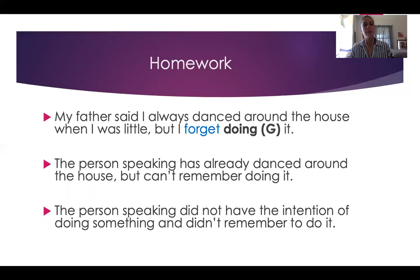Our next one, "My father always said I danced around the house when I was little, but I forget doing it." We are using the gerund because the person speaking has already danced around the house, but they just can't remember doing it. We do not use the infinitive because the person speaking did not have the intention of doing it and didn't remember to do it. So it's not like the person said, I was planning to dance later, but I forgot to dance. Okay, that's not what we're looking for. This person is thinking about something that happened in the past, but they just can't remember.